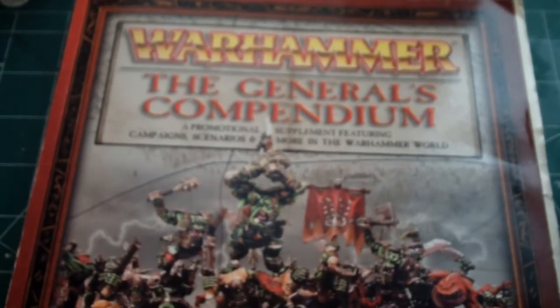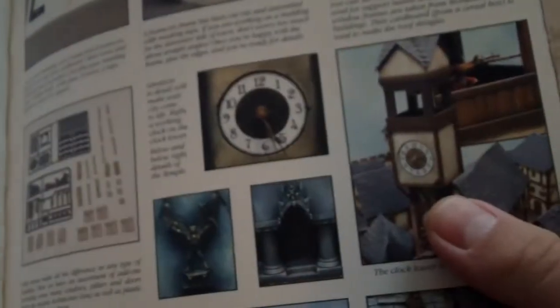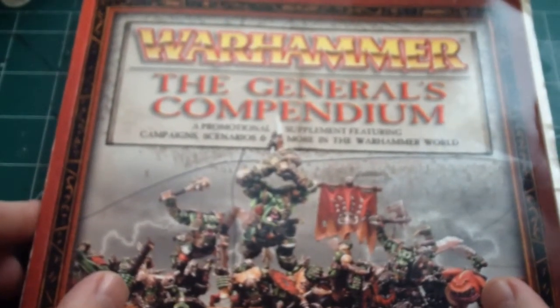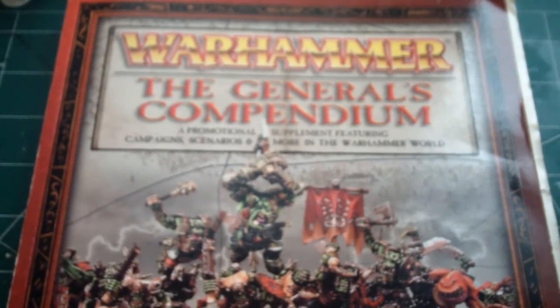So this was put out about 10 years ago, I believe. It's a pretty hefty book. It comes in at, let's see, how many pages does this run? 175 pages. And it's advertised to be just kind of the ultimate source to do narrative games, scenarios, and then longer term campaigns. So let's just flip through a little bit.